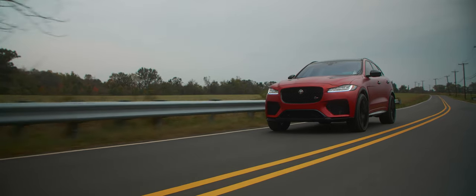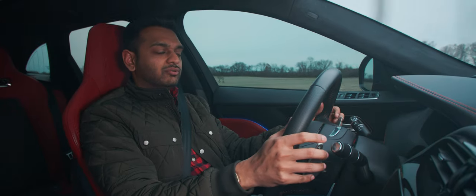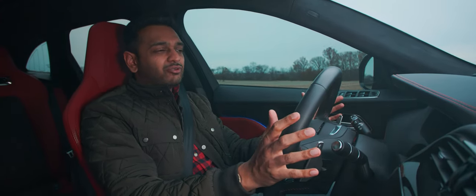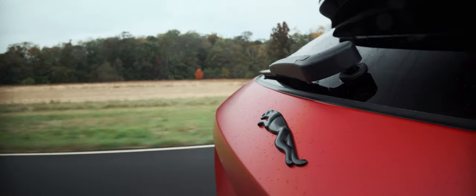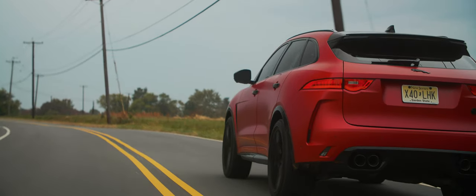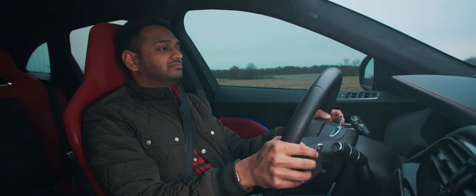I chose this car because, well, one, I think it looks really nice. Two, it sounds incredible. Three, not many people know about it, which I think is unfortunate for this car, because this is pretty special. Jaguar making an SUV with 550 horsepower, and it sounds like hell broke loose in the rear. But anyway, let's get to the acceleration test.